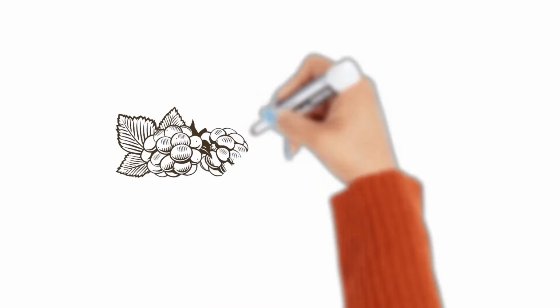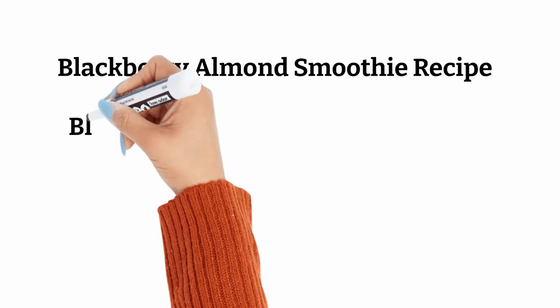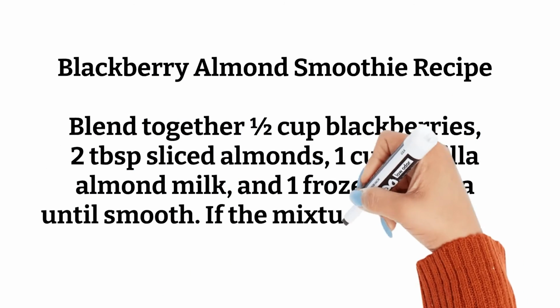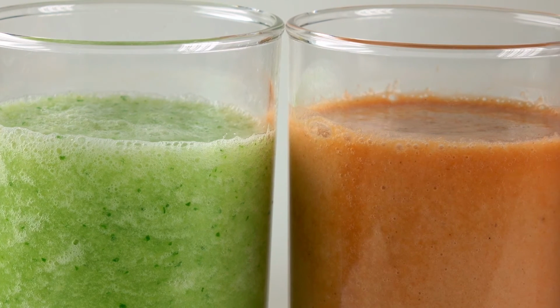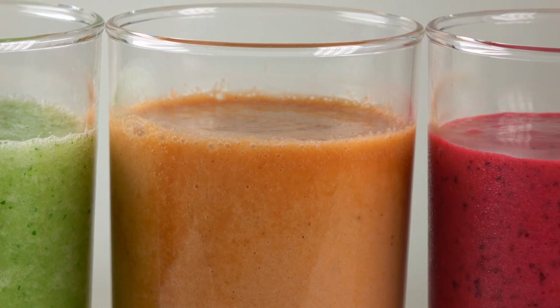5. Blackberry Almond Smoothie. Blend together half cup blackberries, 2 tablespoons sliced almonds, 1 cup vanilla almond milk, and 1 frozen banana until smooth. If the mixture is too thick, add more almond milk to thin it out. All these recipes are tasty and easy to make. The best thing about them is that you can add veggies, and the taste will be the same.